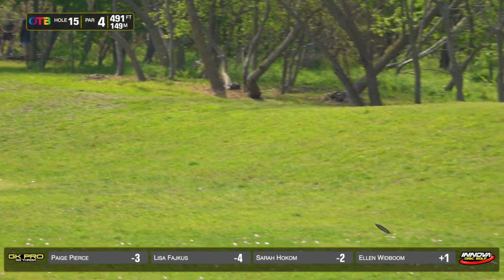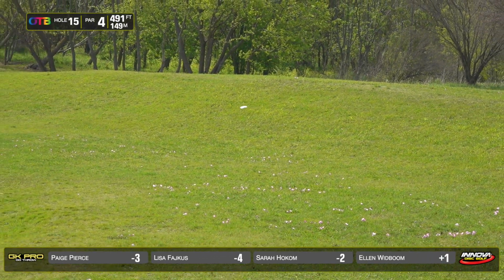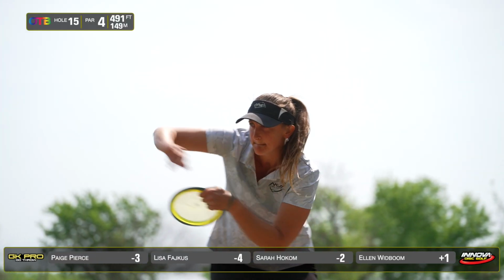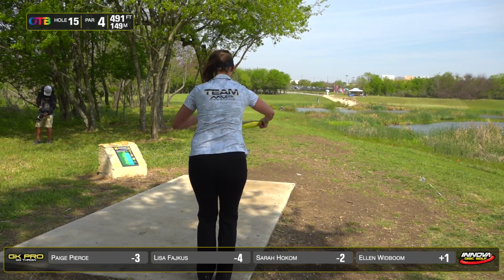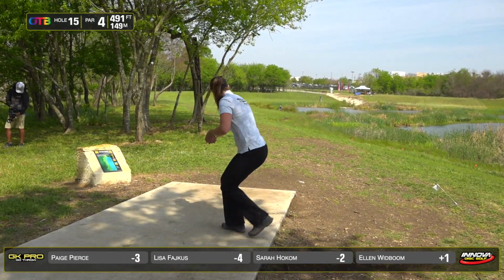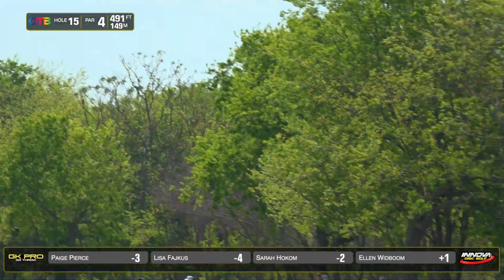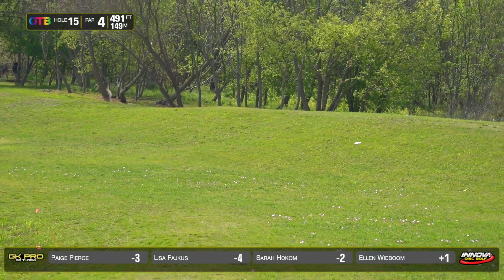Lisa just throwing it out there flat, letting the turn do its thing. And that's great position. She's got that flat ground. I'm trying to harness my inner Lisa right now. Throwing a vanish. Yep, textbook hyzer.